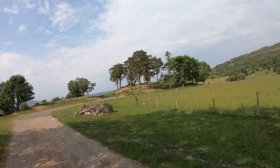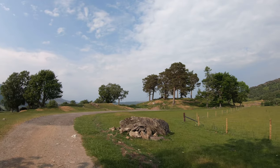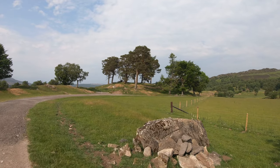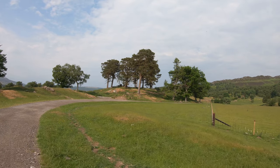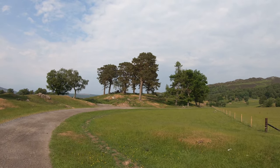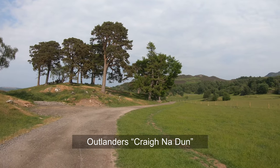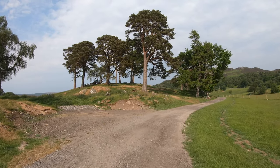Craigh. This is where they filmed the standing stones that you touched and went through. As you can see, there are no standing stones. That's because they just put them up there. I think they were probably polystyrene or something like that. They put them up there for filming. So this is it. So there we go. Craigh.